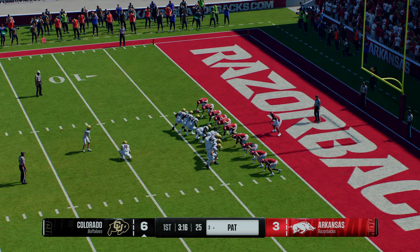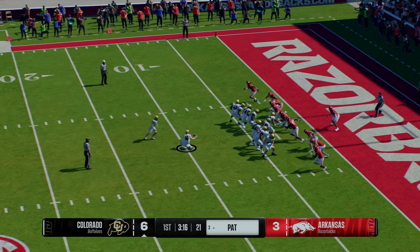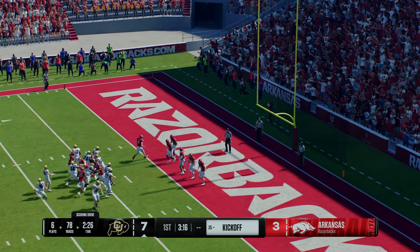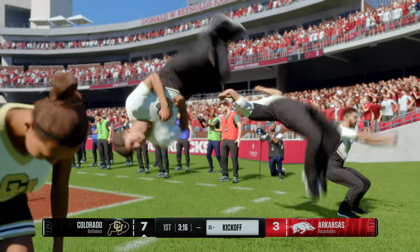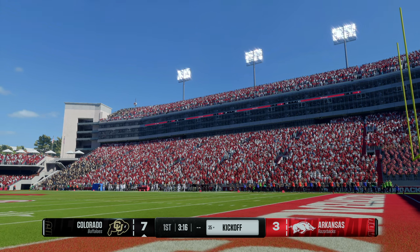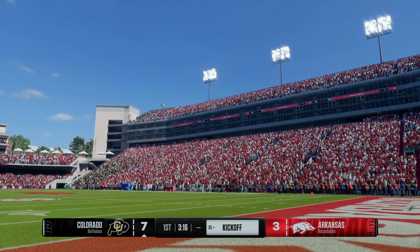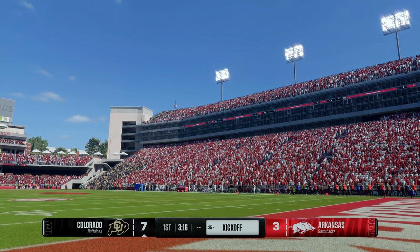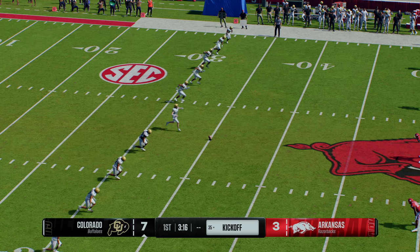He'll try to tack on one more. And the extra point makes it 7-3. So that scoring drive took only 6 plays. And the scoring play comes on a touchdown pass from 22 yards out. The kickoff unit about to go to work.